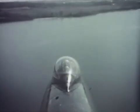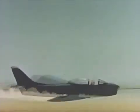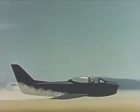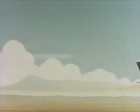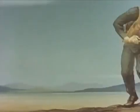Change course only to avoid obstacles, and land straight ahead. As soon as the airplane stops sliding, get out and away from it quickly.